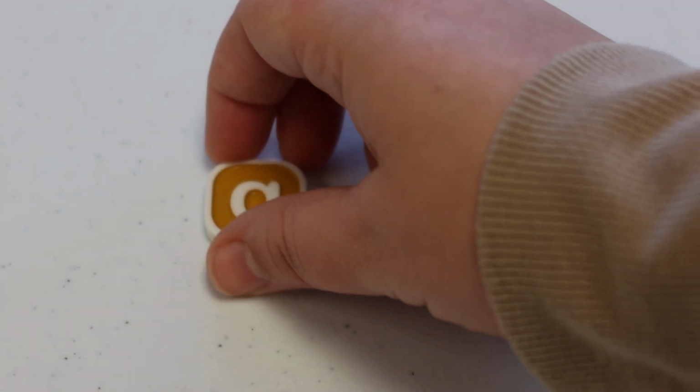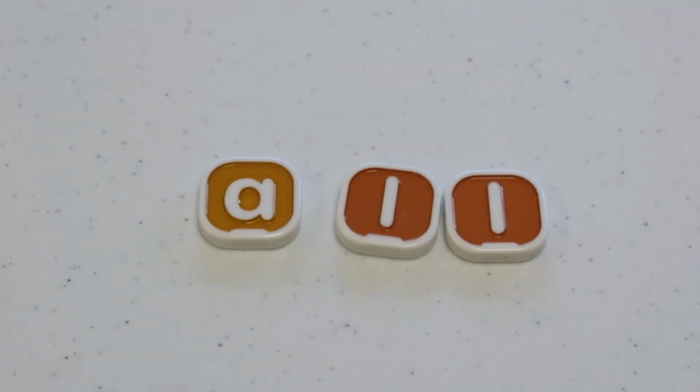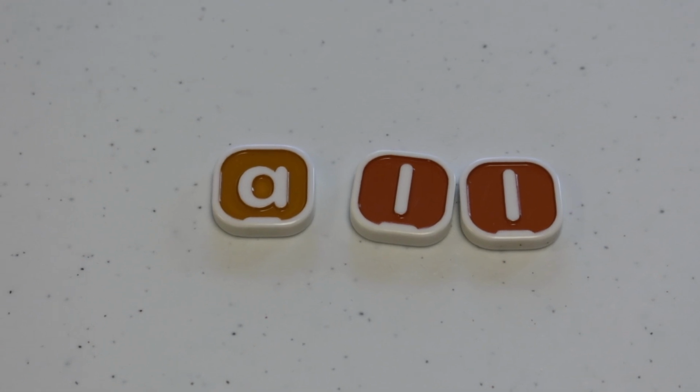Great job practicing. Now, we're going to do it quickly with just our letter tiles. Ready? Here we go. Here we have all. All.